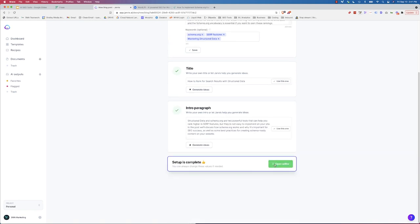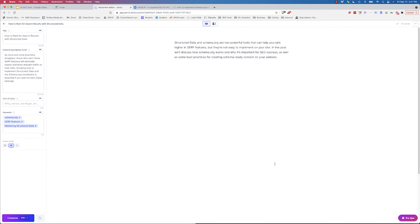Now, once I've set all this up, I can go ahead and open the editor. Now again, these tools are not meant to replace writers completely. These tools are to help writers, especially teams that have large writing teams that need to create a lot of content for a lot of clients or a lot of content for your company fast. And honestly, sometimes it's hard to write new content. It's hard to write content that's, one, good, that users want to read, that's actually helpful, and that's going to help you get your goals. And so that's what these tools are really, really good at.